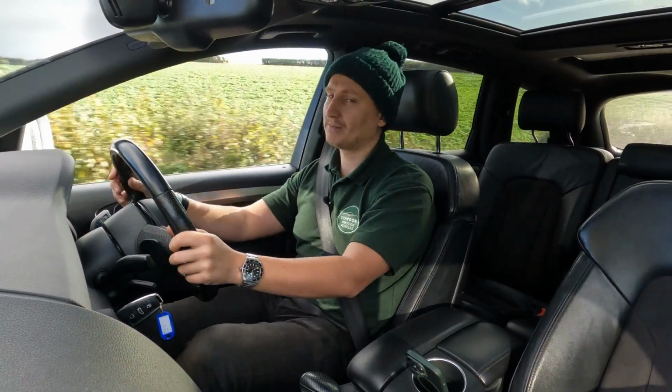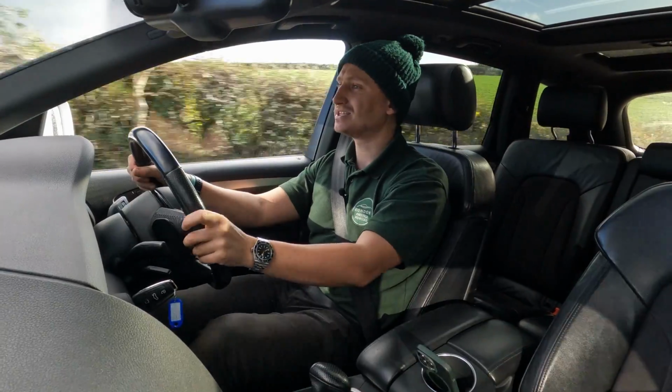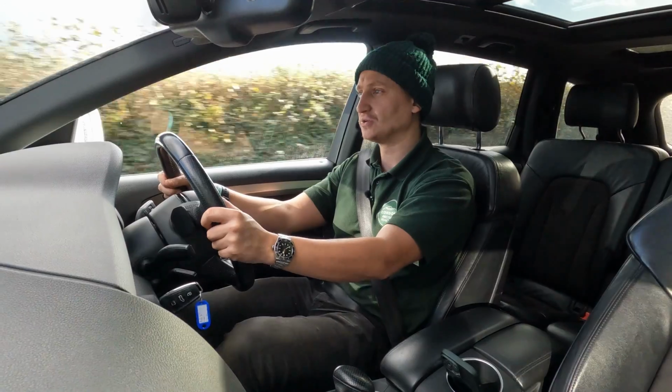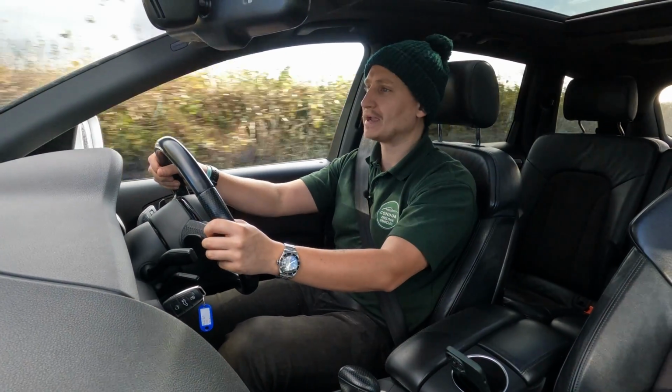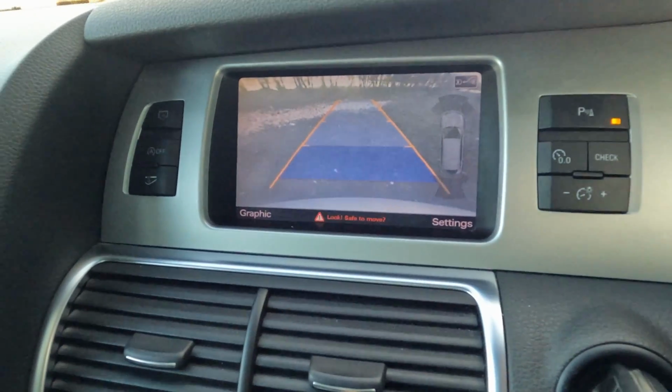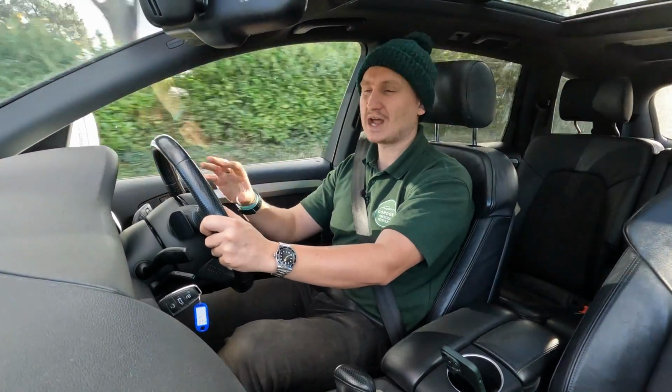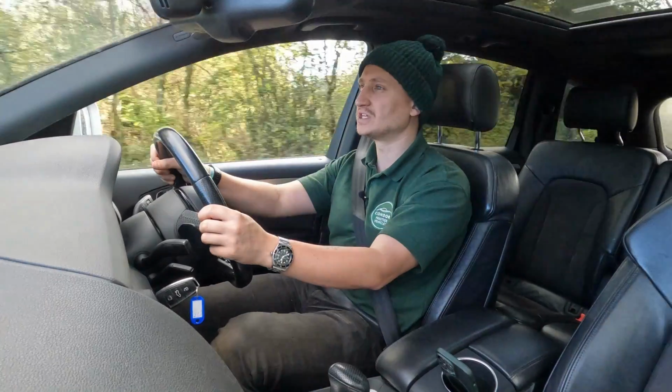Now, these, being a German manufacturer with Audi, these are all additional extras. So when looking for your next Audi Q7, you might want to make sure it does have the bits that you need, because if you go for what was essentially a base model, you could be missing out on quite a bit of the technology that they could offer at the time.